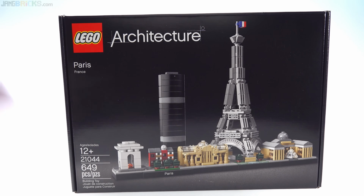But overall, I'm pretty happy with this. Relative to other sets in the same line, it's a pretty good value, and I think that it'll make a lot of people happy. Probably already has made a lot of people happy, given that it is not a brand new release. Let me know what you think about it, though.